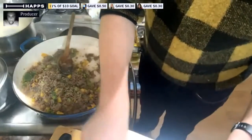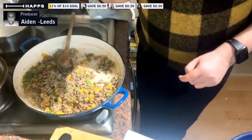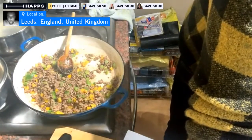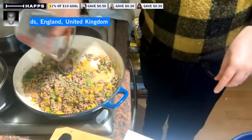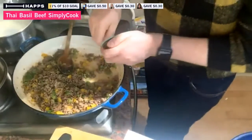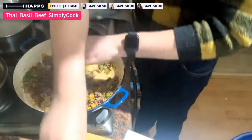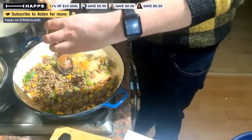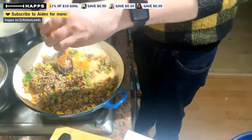Okay, 3 minutes. And we're going to add the water. You want 100 milliliters of water. So let's add that in. 100 milliliters of water, and we're going to add in what's called Pad Kra Pao sauce. I don't know if you've heard of that before. This is Thai food.